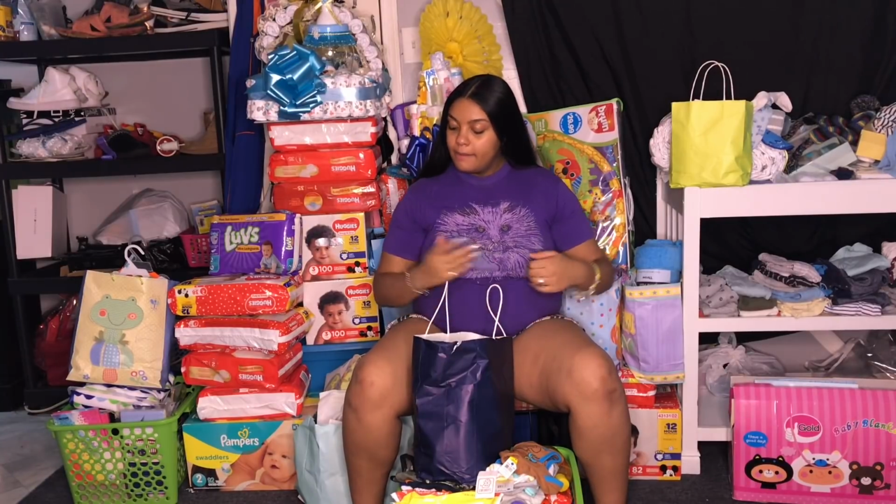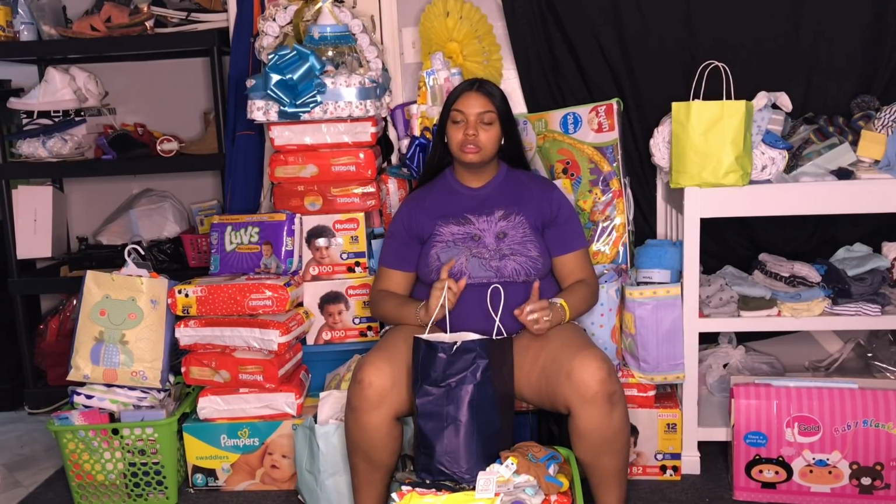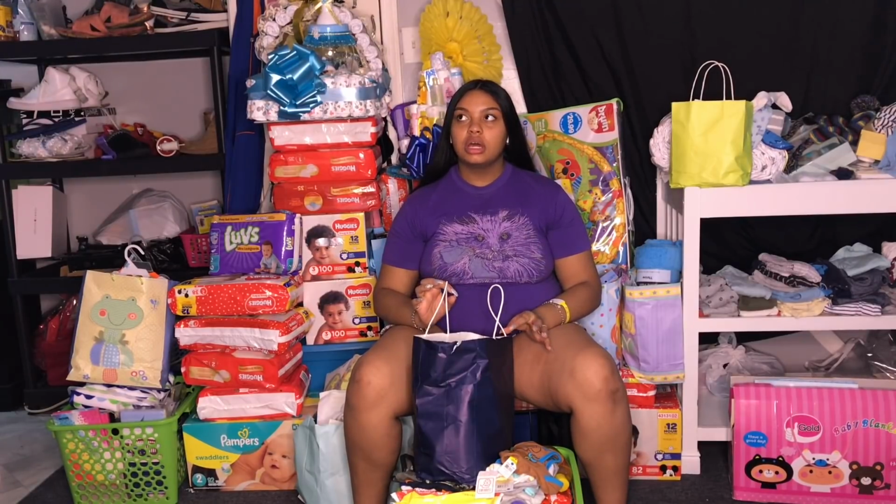So in this bag, pretty much, I had a whole bunch of bags. Now when I tell you guys a whole bunch of bags, I had a whole bunch of bags, guys. But I pretty much just put everything, like all the certain sizes in one, all the body washes in one, all the shoes, socks, hats, mittens in one, to organize it for me for when I go to show you guys. I'm not just hopping all over the place.